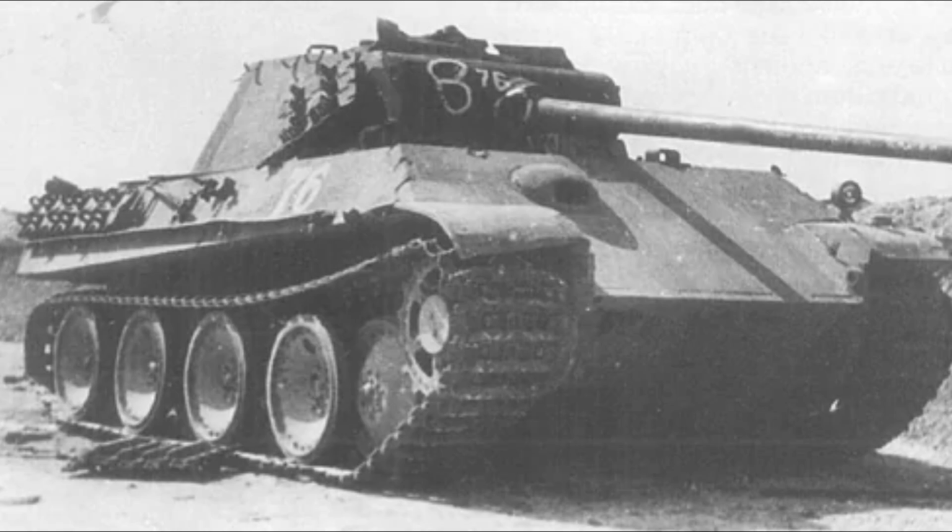P-47 pilots described missions that lasted 6 or 7 hours, flying over vast expanses of ocean to hit targets on distant islands, then returning to base with fuel gauges reading nearly empty. The extended-range fuel tanks that made such missions possible also made the aircraft vulnerable. A P-47 loaded with fuel was essentially a flying bomb. One incendiary round in the wrong place and you became a fireball. Pilots accepted the risk because the mission required reaching targets that no other aircraft could hit.